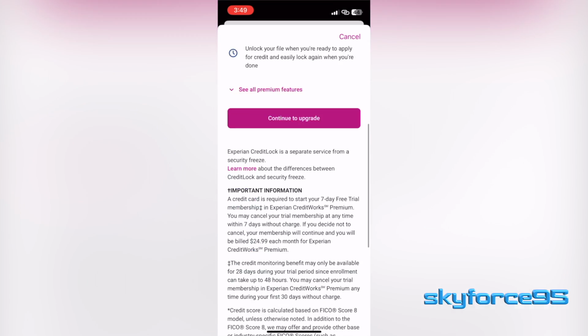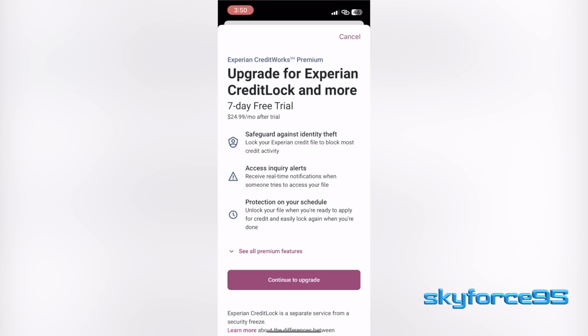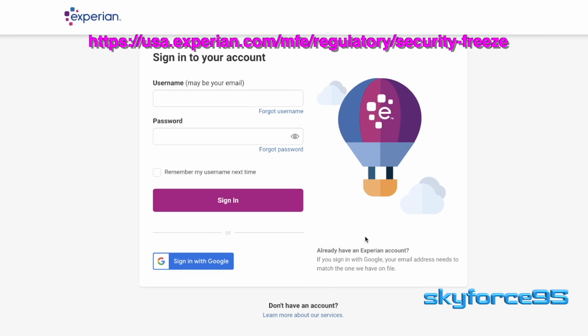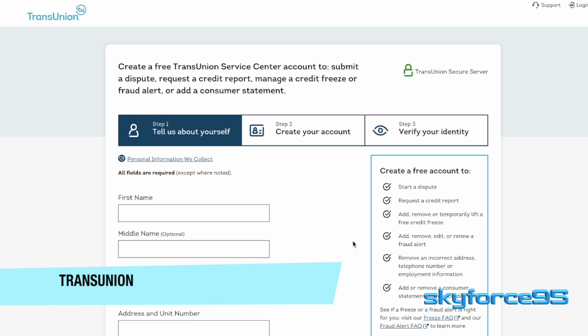Although Experian also has a mobile app version, you pretty much will not be able to find this free version of the credit freeze. Trust me, I have tried. So just bookmark this page on your laptop, on your phone, so you can just quickly go to it when you need to. Next, let's tackle Transunion.